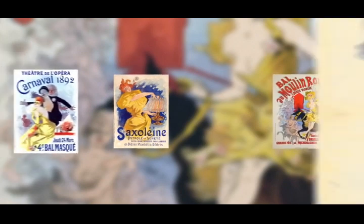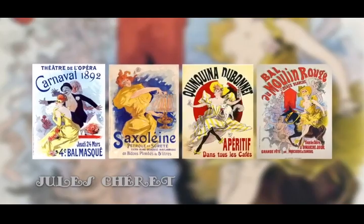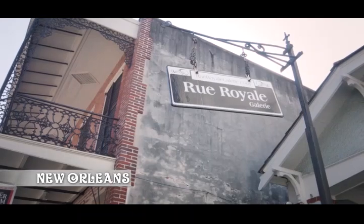Chéret studied with Senefelder in London. He developed a studio in about 1860. He started printing his famous Chéret posters. The Chéret girl, who was known as La Chérette. And she was the symbol of Belle Epoque Paris.